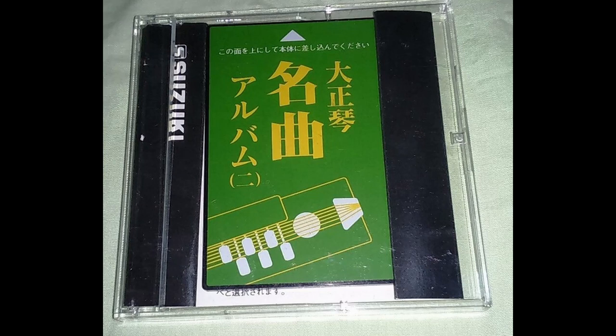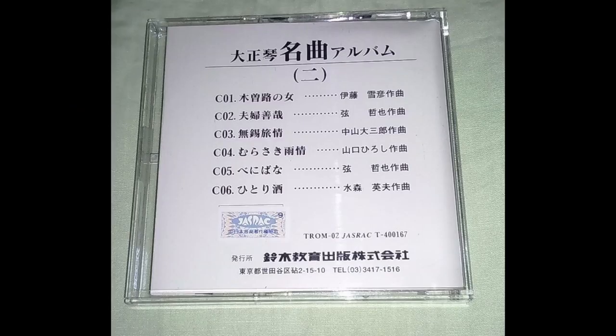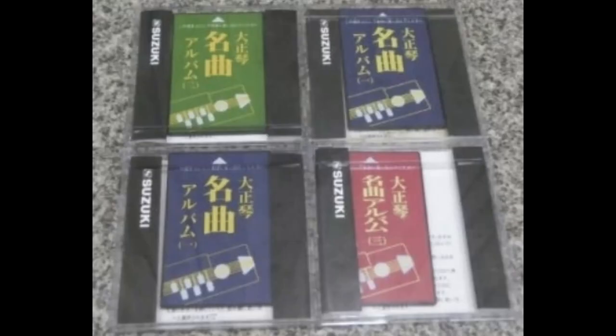In addition, the ROM cards can be shared between the two. The ROM cards for the K1100 can be used here, and these ones can be used on that one. It seems likely to me that there was shared IP, whether or not the design was sold, the same third-party manufacturer was used, or there was just general collaboration. Once again, let's look at a demo of the songs and rhythms.